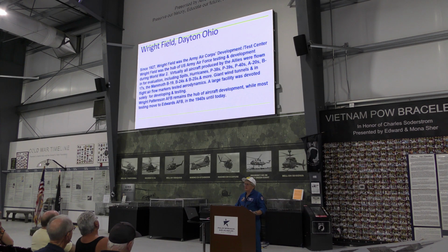Also at Wright Field, during World War II, most of the enemy airplanes that we acquired, either by somebody stealing them or taking them after the war, were brought to Wright Field for testing and exploitation. The Germans had a lot of technology. Remember, the first jet airplane was the Me-262, and it was brought to Wright Field for testing. I know Bob Hoover flew it, and I think maybe Chuck Yeager flew it at Wright Field too.